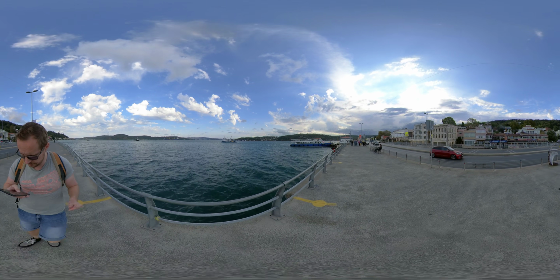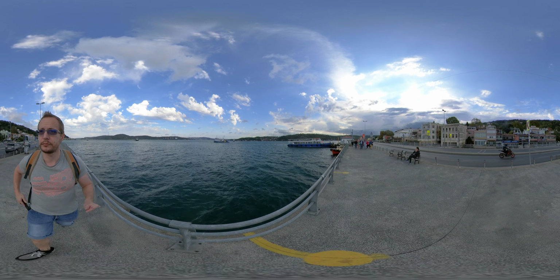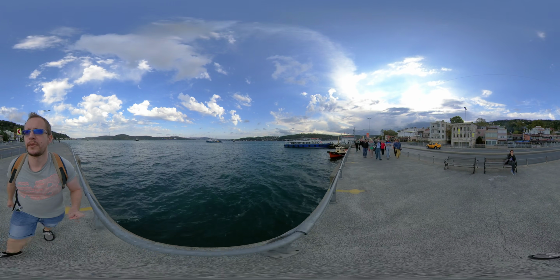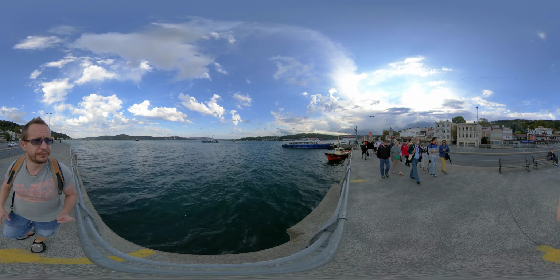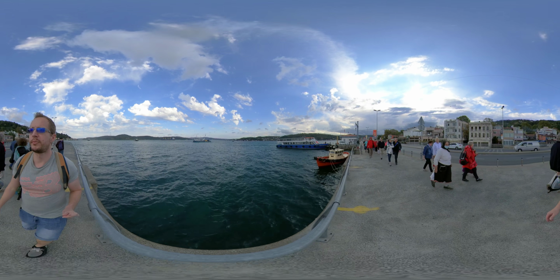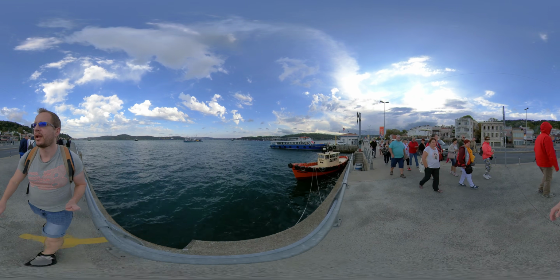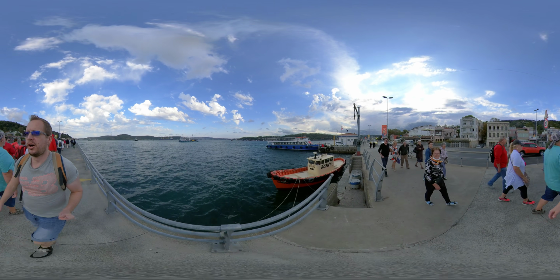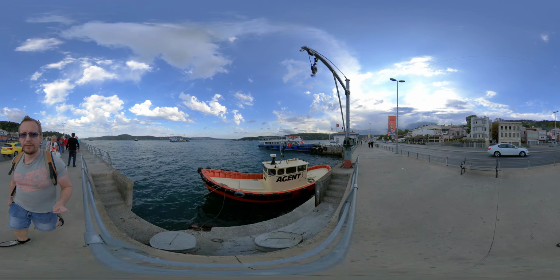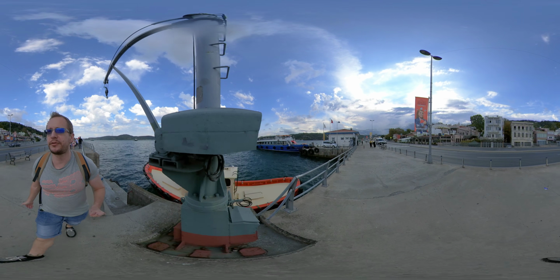Halfway, halfway. Yeah, almost. And then after that, I'll just film a little bit inside. I'm not going to film all the way, just maybe 3 minutes. We'll see. But I think I'm going to walk all the way. It's quite a few kilometers.